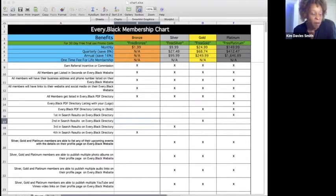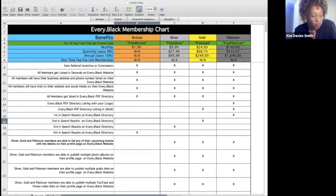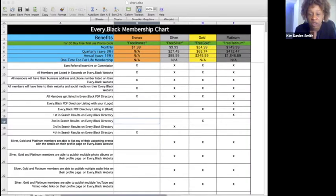Gold level is a step up. With this level, for $24.99, you're able to host your own show, your own podcast. And of course, with the platinum level at $149.99 per month, you get all the bells and whistles. Everything, you get everything with this package. This package even includes discounts for professional headshots, to name a few. You're able to list your ads and products or services on your profile page. And please note that from your profile page, you can upgrade at any time to the next level. The X's represent the actual benefits that you get in each membership level.